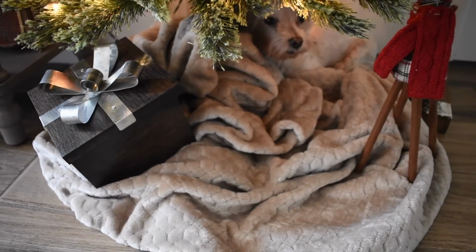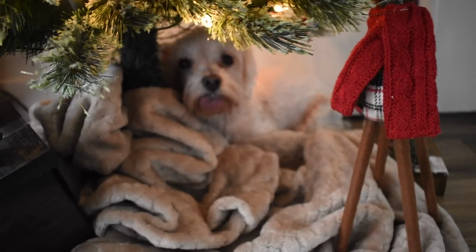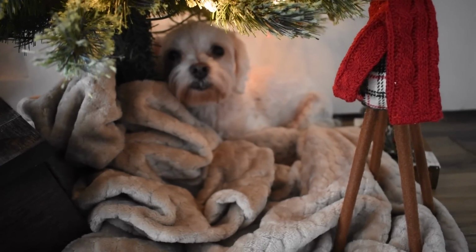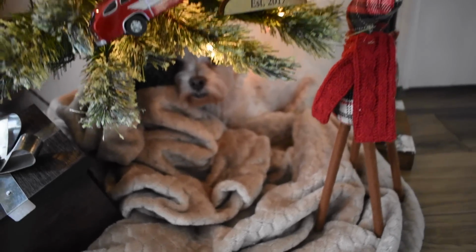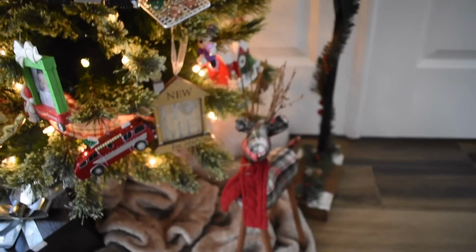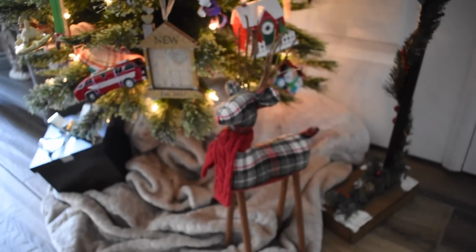For this tree skirt, I have just this plush type of blanket that I believe I got from Ross for really inexpensive. So I just kind of bunched that up down there. I thought it was a nice cozy feel. And then that's Bella. She is always around me, and of course she loves soft blankets. She's just laying under the tree right there.